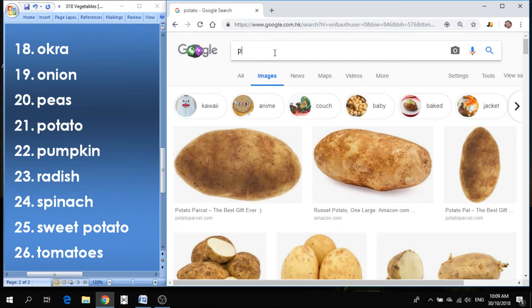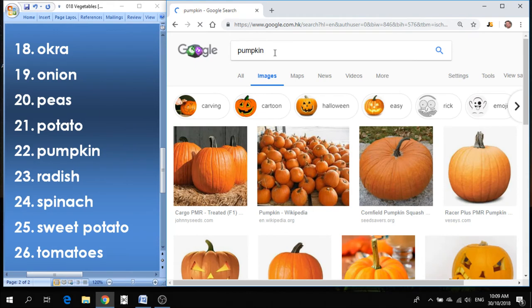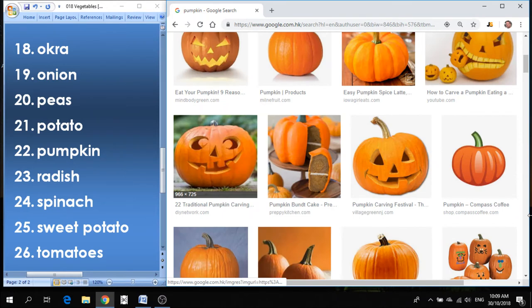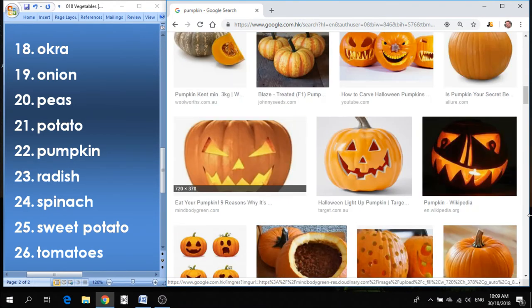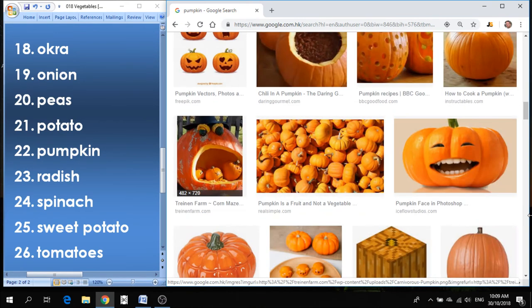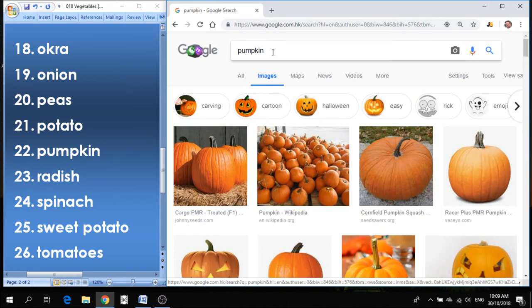Number 22 is pumpkin. Pumpkin. You see a lot of pumpkins around Halloween. In October, we use pumpkins for decoration, but we can also use pumpkins for making pie and different food items. Pumpkin. We can carve the pumpkin to make a face. So pumpkin carving is very popular around Halloween. Pumpkin. I love pumpkin pie, actually.